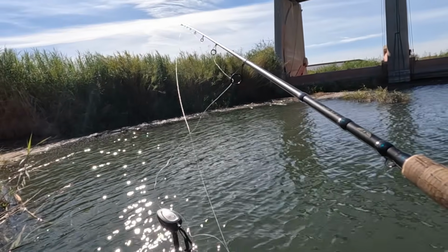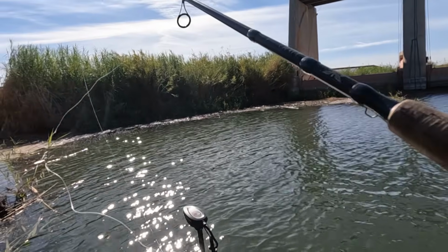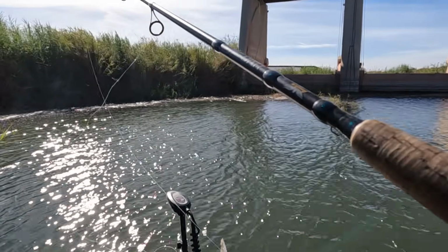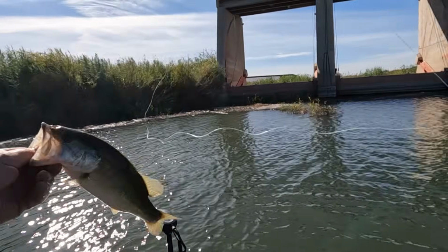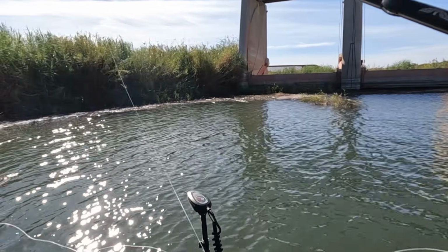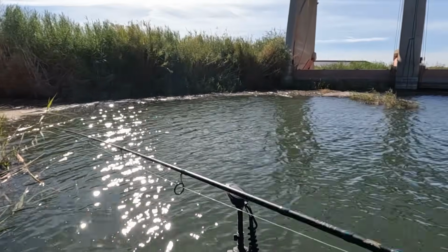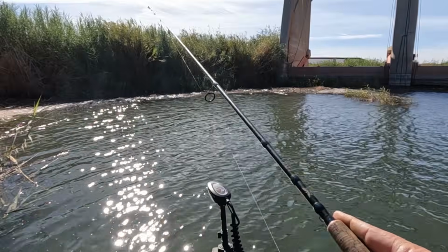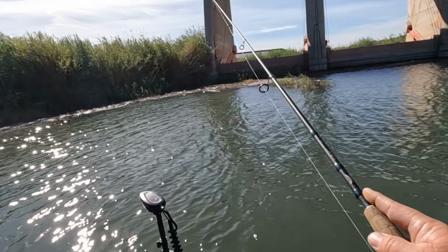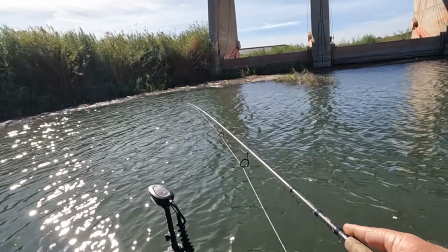I just had a little one on and off right here. Two casts later, got that guy on a 1/8 ice. Only 2 or 3 feet deep here, so as soon as it lands I just start going. He hit it about right there. Oh, got hit again. There's a couple of them there.